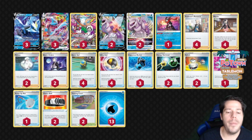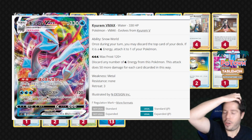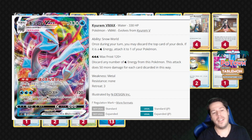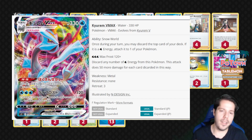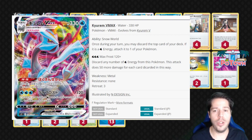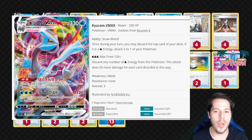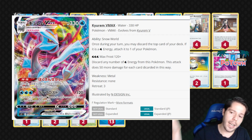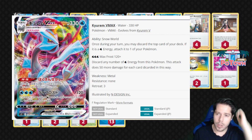And Kyurem VMAX is a brand new VMAX with 330 HP, so this VMAX is definitely comparable to Ice Rider Calyrex, but this has 10 more HP, has the ability Snow World, where once during your turn you may discard the top card of your deck. However, if it is a water energy, you attach it to one of your Pokemon, so it can power up itself, can power up other water type attackers as well, which is pretty cool.